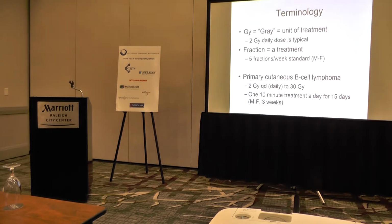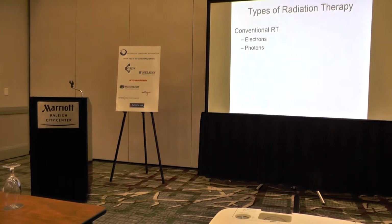So just to give you an example, if you have primary cutaneous B-cell lymphoma, and you have one spot, you have unifocal disease. And Dr. Bevan sees the patient and says, this is perfect for radiation. You come see me and I'm going to tell you that you're going to need 30 gray of radiation, because that's a pretty standard dose. 1 dose a day, 5 days a week for 3 weeks. All right? Okay, so types of radiation.